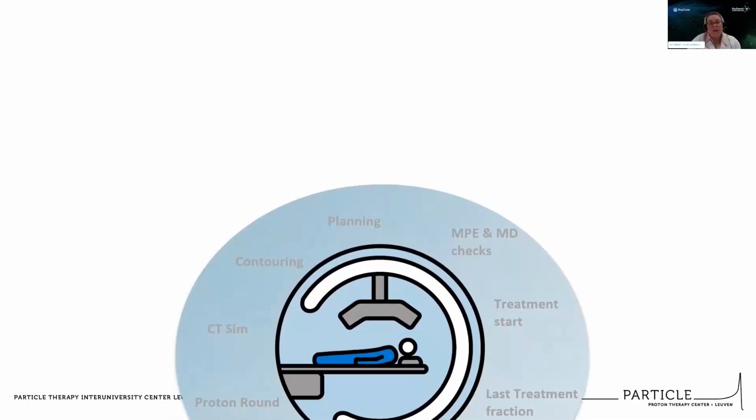And all is going well, and we're somewhere midway through our treatment fractions when, for the purpose of this use case, a major PT machine breakdown happens. So that can happen, of course, that our proton therapy machine breaks down and we can't treat our patients on the proton machine for that day.